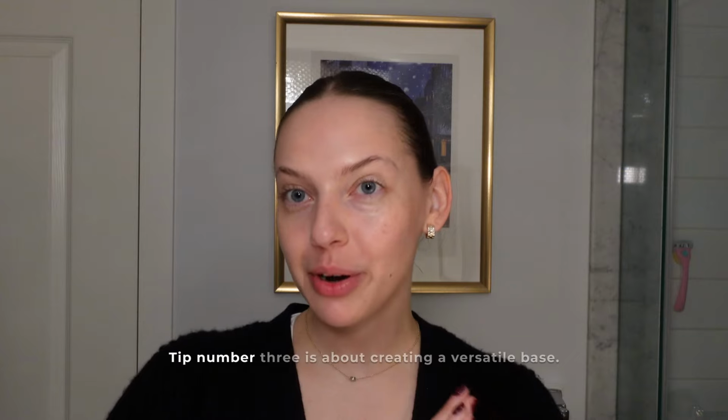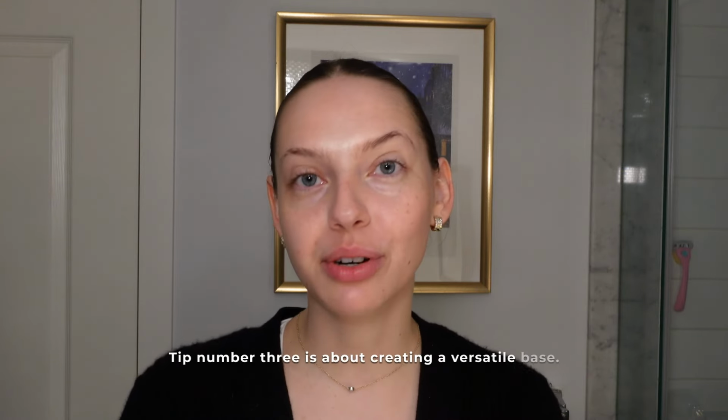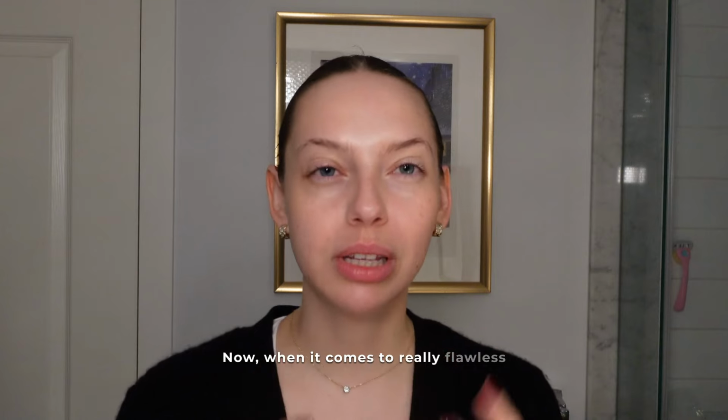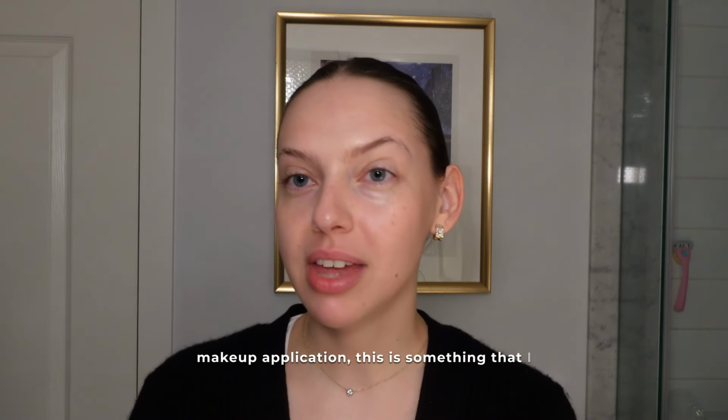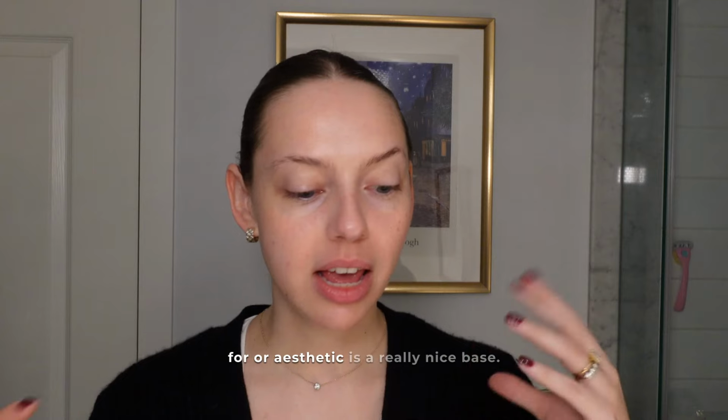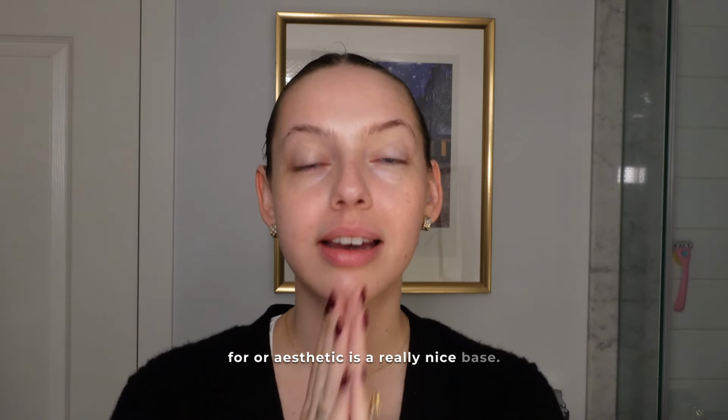Okay, tip number 3 is about creating a versatile base. This is where I'm going to start applying some makeup. Now, when it comes to really flawless makeup application, this is something that I think is a go-to for everyone, despite what kind of makeup vibe you're going for or aesthetic: a really nice base.